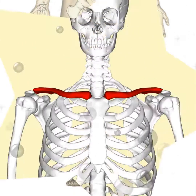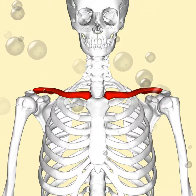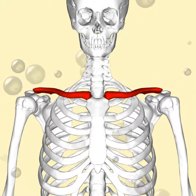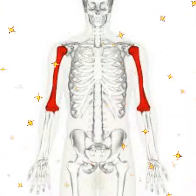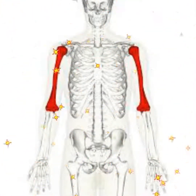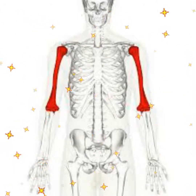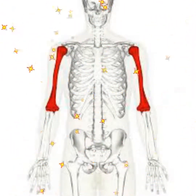This is the clavicle. It helps to keep your shoulders apart from the torso. This is the humerus. It is attached at the shoulder. It is located between the shoulder joint and the elbow joint.